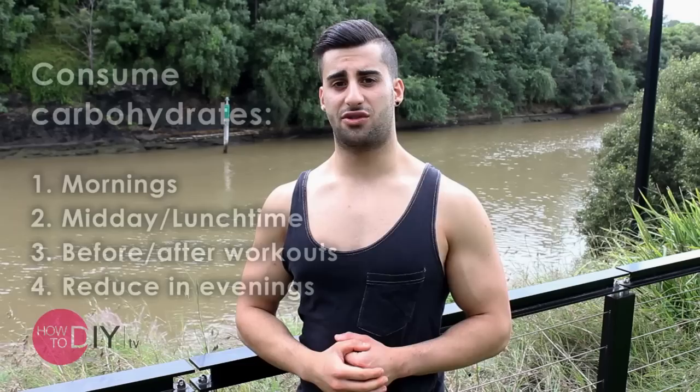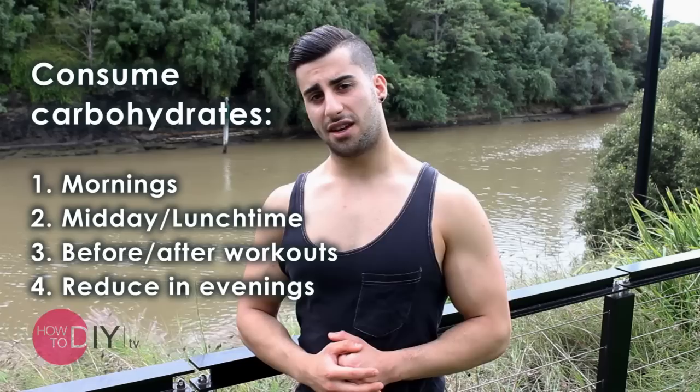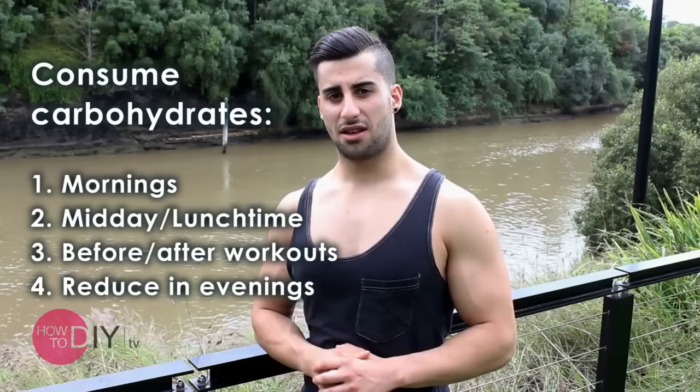The same goes with carbohydrates. For fat loss and for general health, I'd recommend carbohydrates to be eaten in the morning, before your workout and after your workout. On the days that you're not training, carbohydrates should be eaten around breakfast, midday, and lunch, and should be tapered off towards the evening.